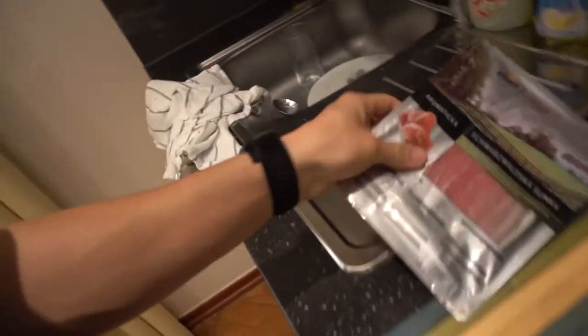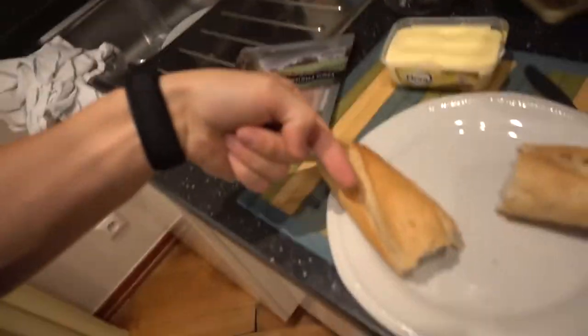Whew! All that organizing, reorganizing, made me hungry. Do this ham, butter, bread, basic meal.